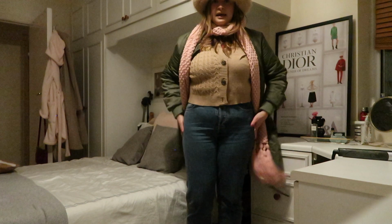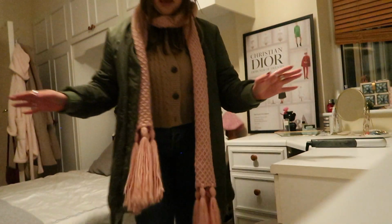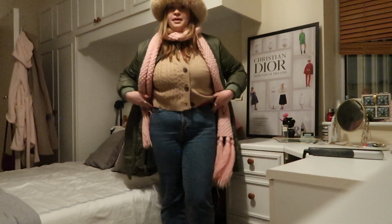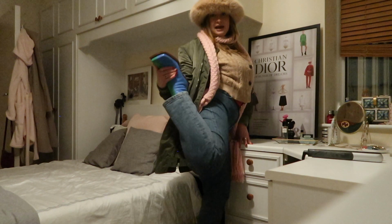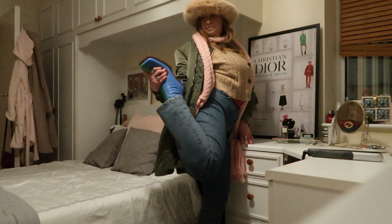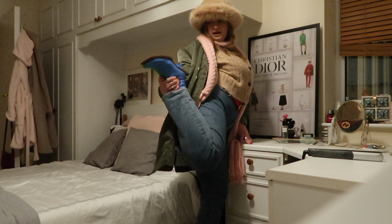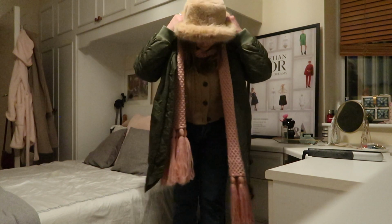So I'm wearing my secondhand Levi's. Sorry, we ran out of space. I think I wore these at another point in the video. Anyway, my Levi's. I'm wearing my Meester boots, which I'm obsessed with. They're the blue and green ones. Have I worn them already in this video? I can't even remember. Yes, I have. But they're amazing.